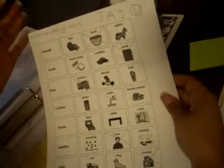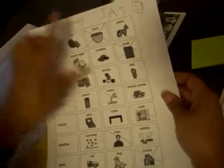Okay, so this is something which Jay had done. He had to cross out the item which does not belong to the group. Like this group says animals: lion, bull and zebra. So he had to cross the bull out, and he did this whole thing himself. He didn't do this with any help.